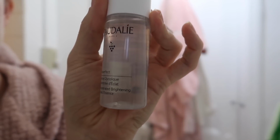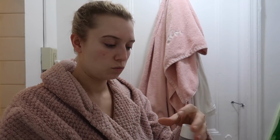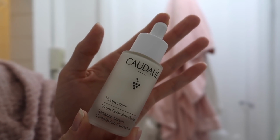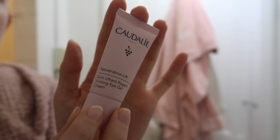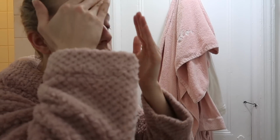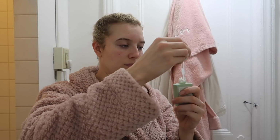Then I have this three-piece set from Caudalie that's meant to brighten and reduce sunspots. There's this essence which I applied. The second step is the Vino Perfect Serum. I also applied this Caudalie Eye Cream as well. And then the third step of the pack is the moisturizer. And then again, before bed, I applied that DV Serum to my hair for hair growth.